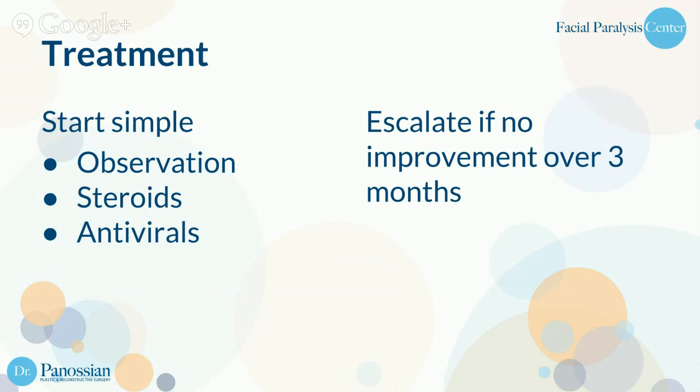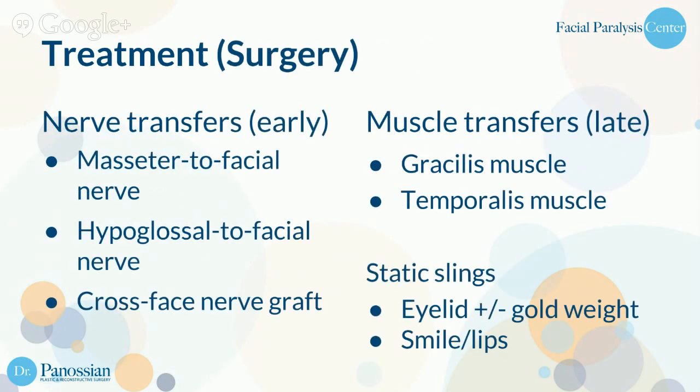But again, the key here is to monitor patients from the get-go. It's very important to know if there's a stalling of improvement or if there's no improvement. And in my practice, I like to look at patients approximately every month and decide every 3 months whether there has been improvement. And of course, this is done photographically and videographically to make sure that we are truly seeing no improvement. So again, we can divide treatment options into early options versus late options.